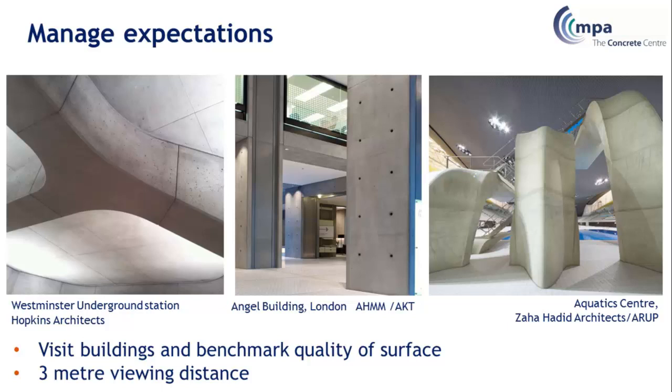It's an overall. If you don't want color or tonal variation, if you don't want holes and lumps and bumps, you don't want cast in situ concrete. Or you might do, but you want to paint it, okay? That's what you've got to recognize.